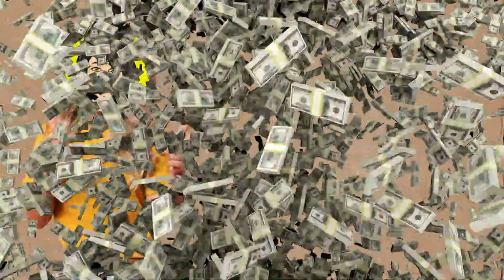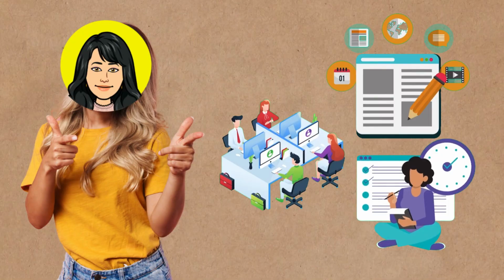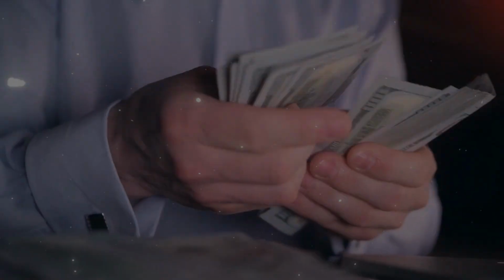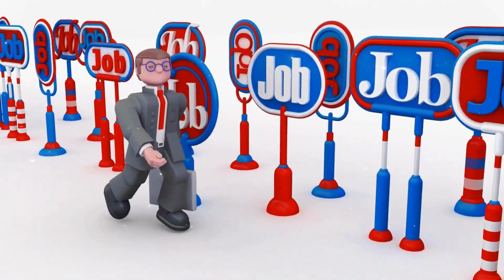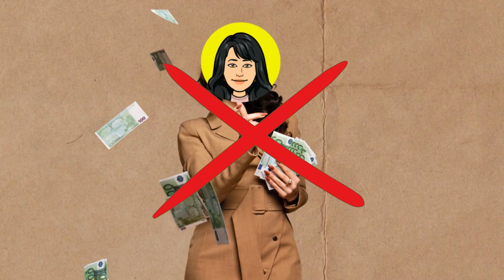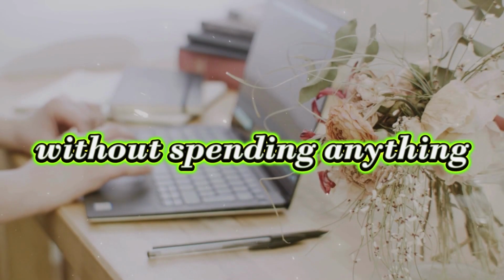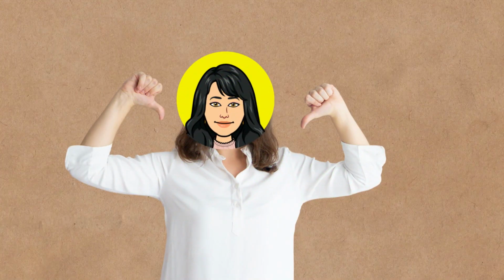If you want to make money without blogging, going to an office, or doing copy-paste tasks, it's easy. Just do some work, analyze a bit, and you can earn $100 to $200 each day without doing any other job. You don't have to spend any money for this work. If you want to make money using your phone without spending anything, just by sitting at home through a platform, then watch my video today.